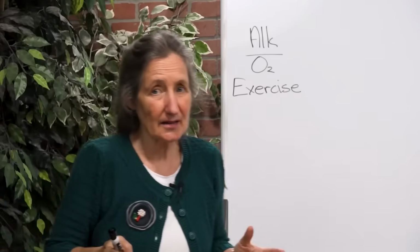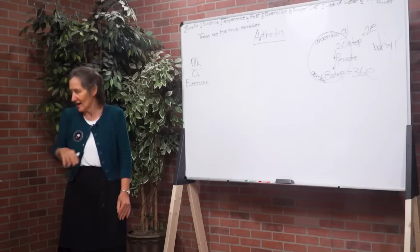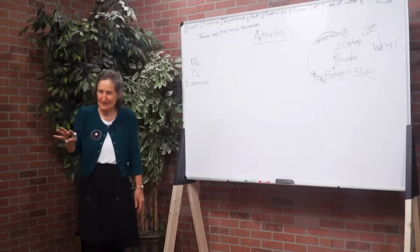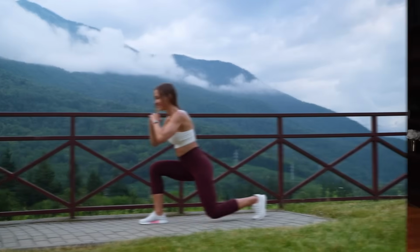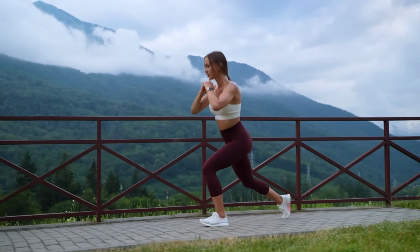When you're exercising, especially to the point of breathing very, very deeply, you're breathing in 3,600 ml of air and breathing out 3,600 ml of waste. So exercise increases the oxygen and in that way can alkalize the tissues.